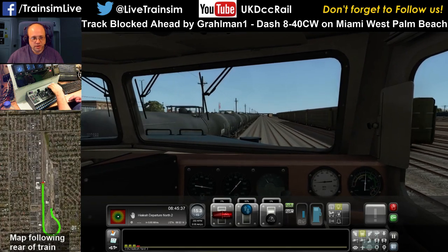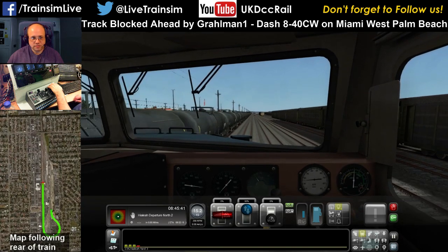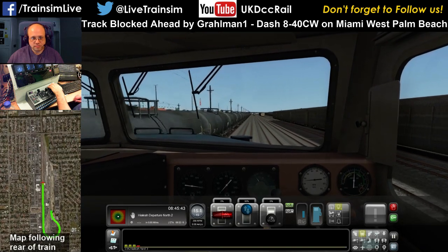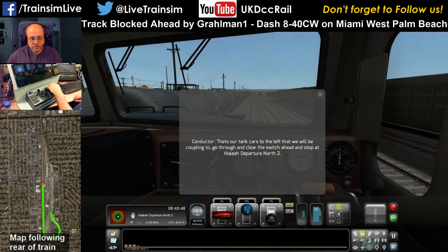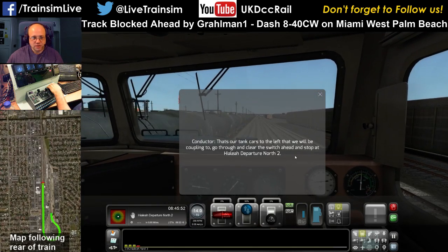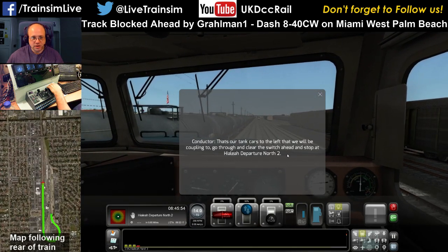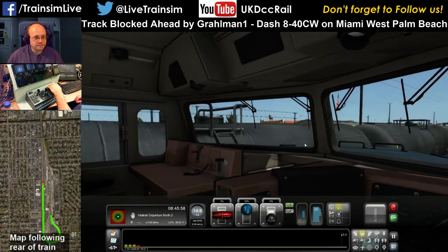Right, we're coming up on Hialeah Departure North 2 now, a bit over half a mile away. Conductor, that's our tank cars to the left that we'll be coupling to. Go through and clear the switch ahead and stop at Hialeah Departure North 2. So we've got a long old train here.